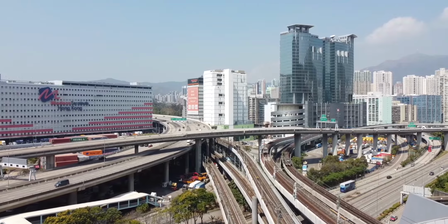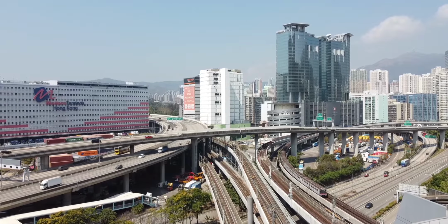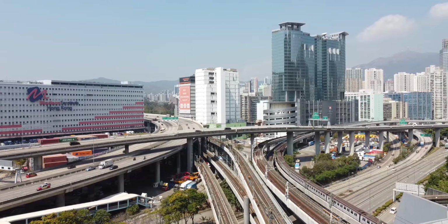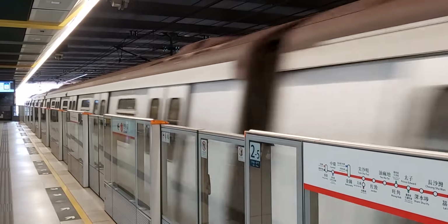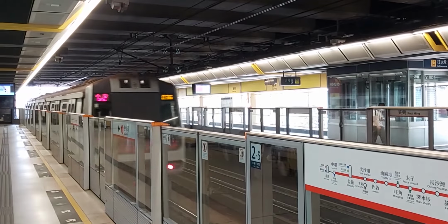The Tsuen Wan line is the MTR's busiest line, carrying, on average, over 1 million people every day. The line is entirely urban and runs from Central to Tsuen Wan, a distance of 16 kilometers covered in 16 stations. The Tsuen Wan line was built in 1982 as one of the 3 original MTR lines and has had no major changes since its opening.